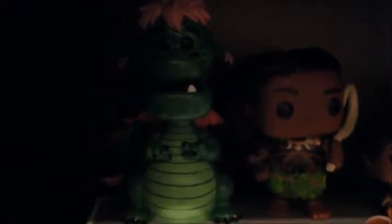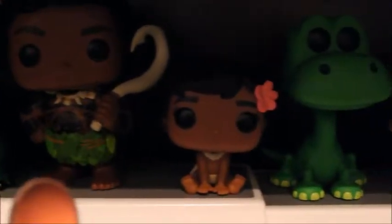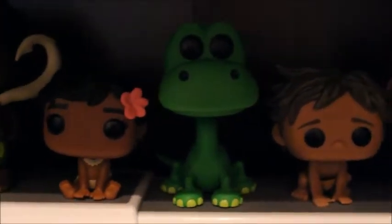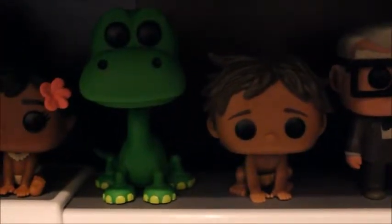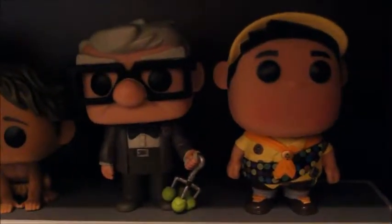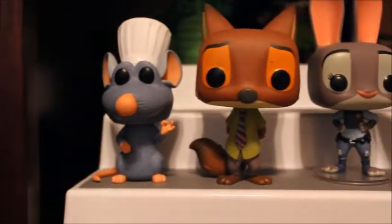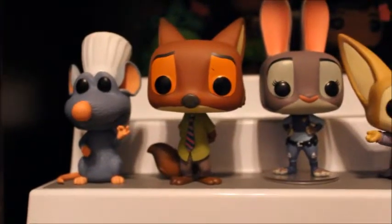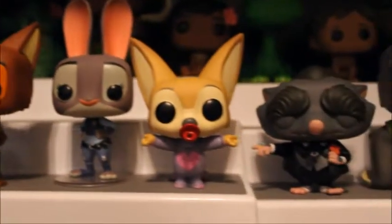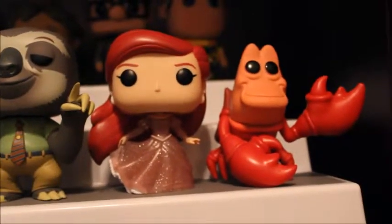Moving down to my Disney shelf back here. Sorry that the ones in the back are a little more dark. I have my Jumbo Elliot, Maui, and Young Moana. Then I have Arlo and Spot from The Good Dinosaur, as well as Carl and Russell from Up. Then on the front I have Remy, and then the entire Zootopia collection, so Nick Wilde, Judy Hopps, Finnick, Mr. Big, Flash, and then I have Ariel and Sebastian.